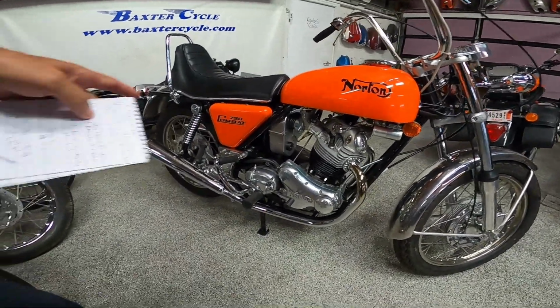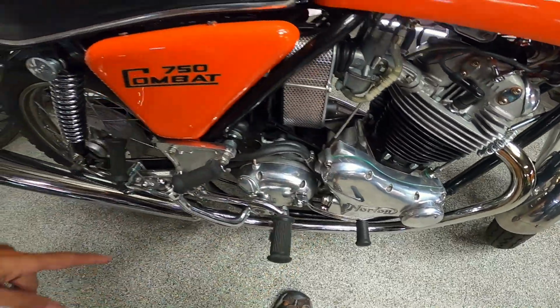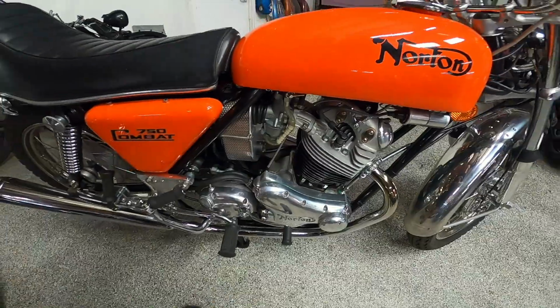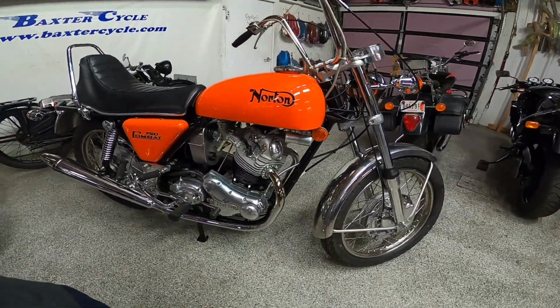4-speed transmission. There it is right there. There's a gear indicator on the side. Shifter on the right side, kickstart only. If it had a starter, I think it'd go right there. I think it was 58 horsepower is what they rated these at.